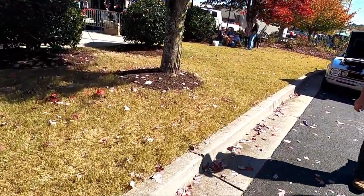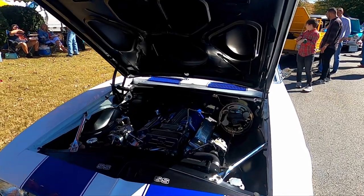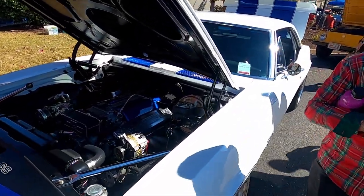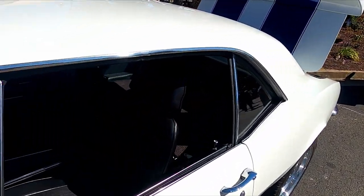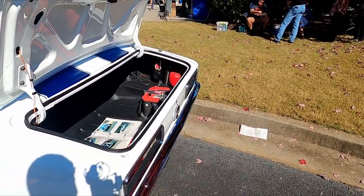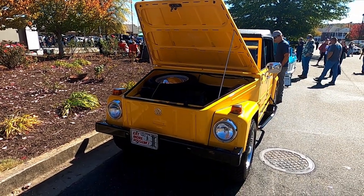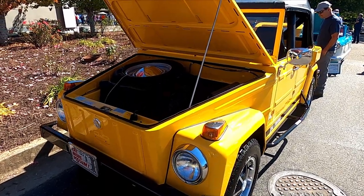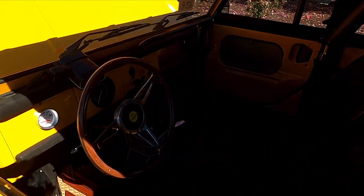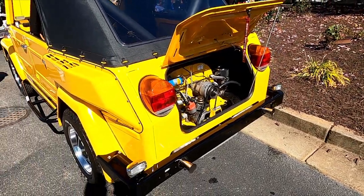Here. Really nice. Doors come off, the roof comes off. It's nothing. Rarely see these.